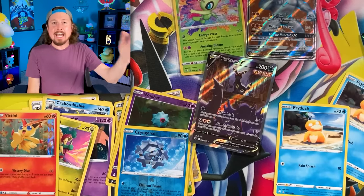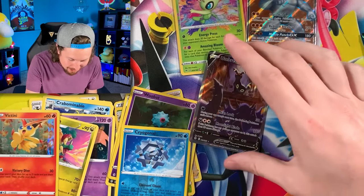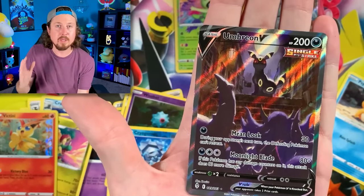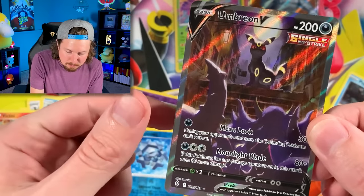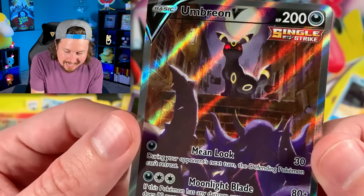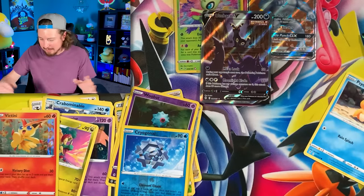We actually got two Psyducks in one pack. No, I'm just kidding. Umbreon V alternate art. Whoo, Breaking Family, I think I probably woke Marie up. But I don't think she's going to be upset once she sees what we just pulled. Umbreon V alternate art, and it is absolutely beautiful. Whoo! Oh my goodness. Oh my goodness.